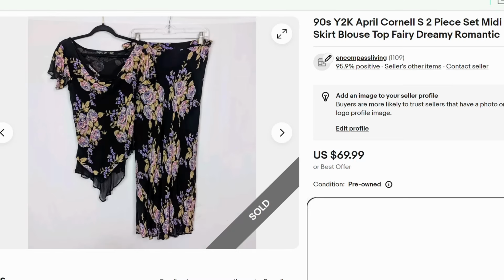And I've actually had really great luck with this vintage brand, and so when I found this set I was really excited, and this set actually ended up selling for $69.99.